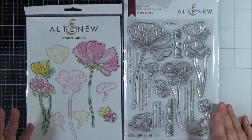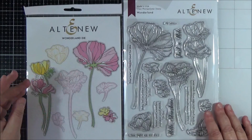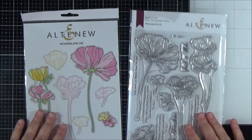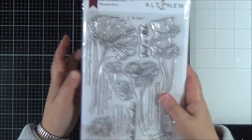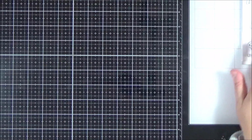I mean, anything with stems and flowers, or leaves particularly, is always a little bit more difficult to fussy cut, so I'm really pleased that I picked up the dies for those, because I do have an idea in mind and it's definitely going to be easier with the dies.